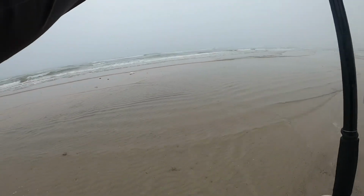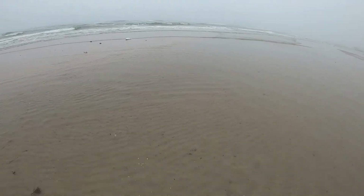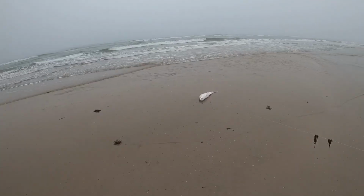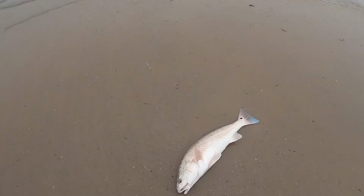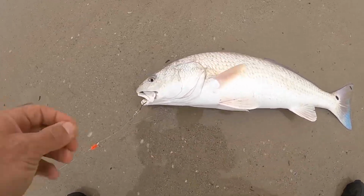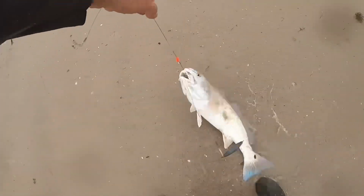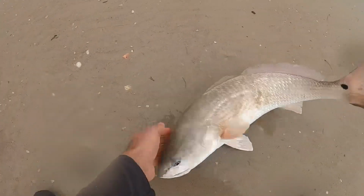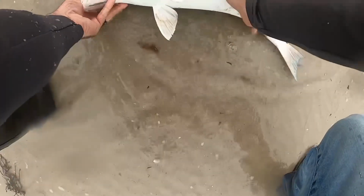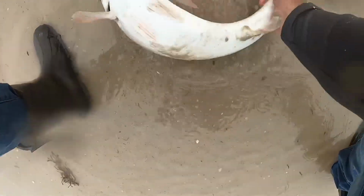I think this is a little hook, so I'm not too sure. I forgot. Oh yeah, check out the little hook I caught this one on. It's probably about 28 inches. Woo! See? Came right off. Whoa! Golly.